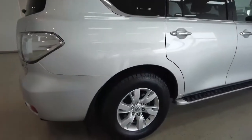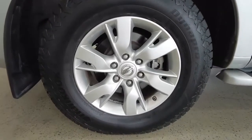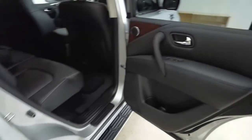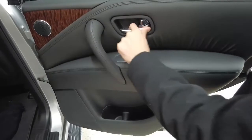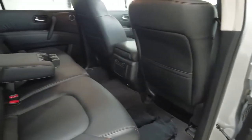Our back right-hand tire is up first. We got front and rear wheel suspension here, all individual from each other. Okay, a leather interior, power windows, chrome finish, a wood grain finish along the corner here next to your speaker. Alrighty, inside, and there's a little bit to go through, my friends.